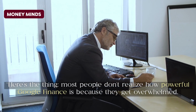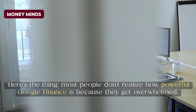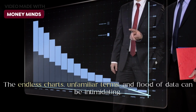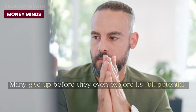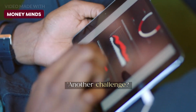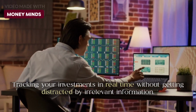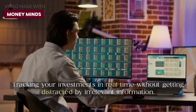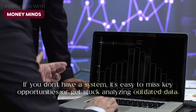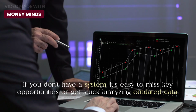Here's the thing, most people don't realize how powerful Google Finance is because they get overwhelmed. The endless charts, unfamiliar terms, and flood of data can be intimidating. Many give up before they even explore its full potential. Another challenge? Tracking your investments in real time without getting distracted by irrelevant information. If you don't have a system, it's easy to miss key opportunities or get stuck analyzing outdated data.